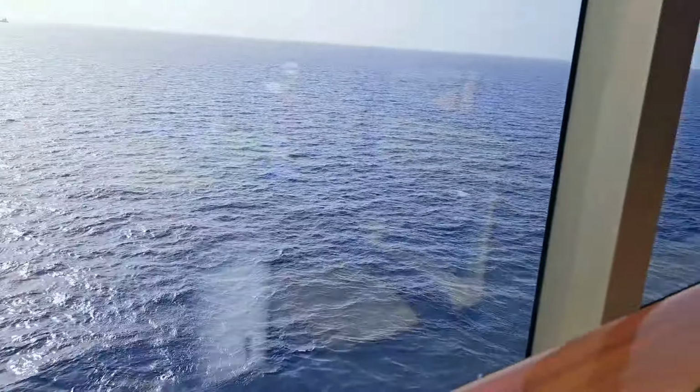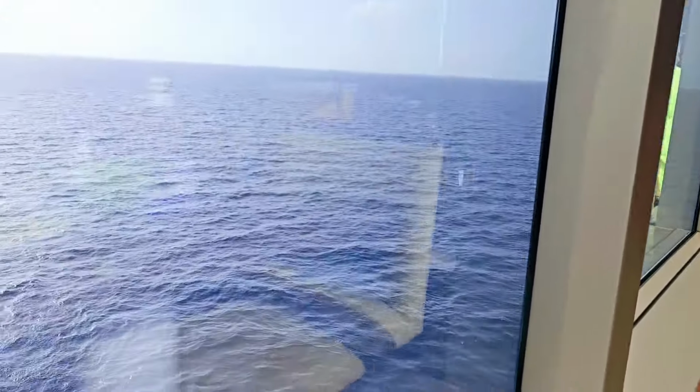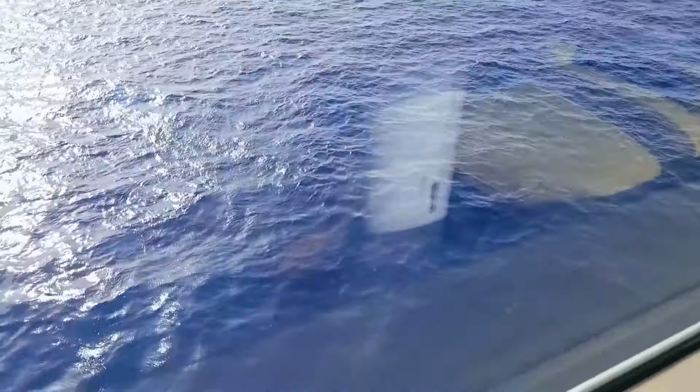So this is my view for breakfast. So peaceful and so relaxing. I always enjoy getting the window seat here at the Red Sail restaurant.